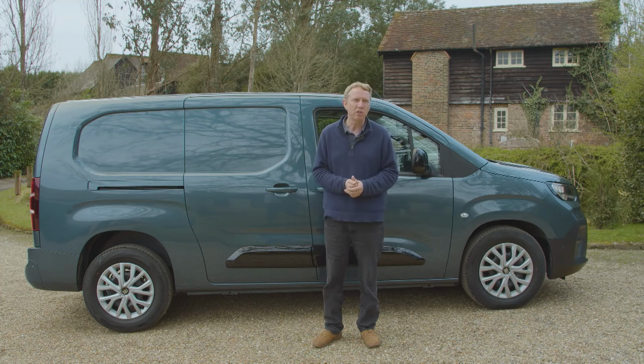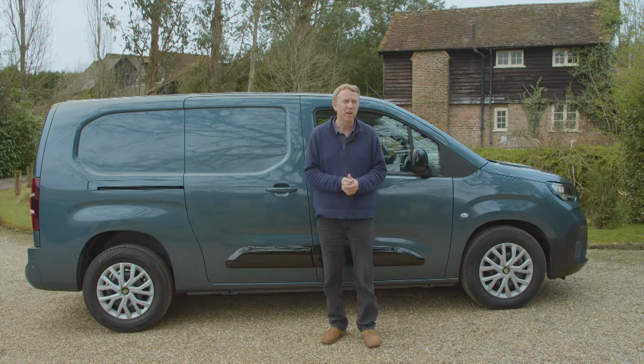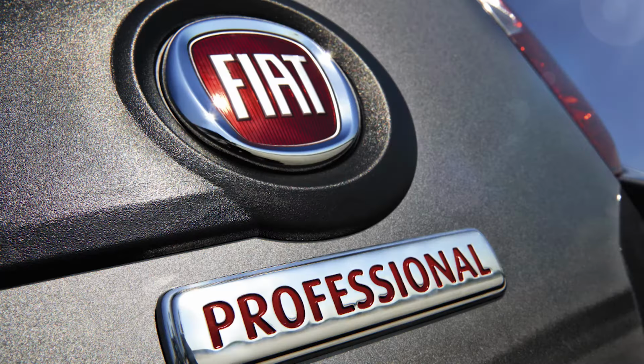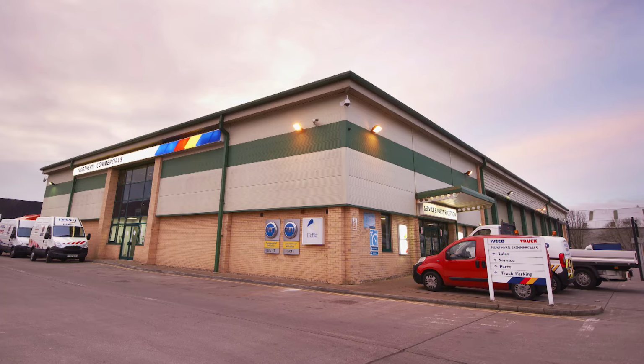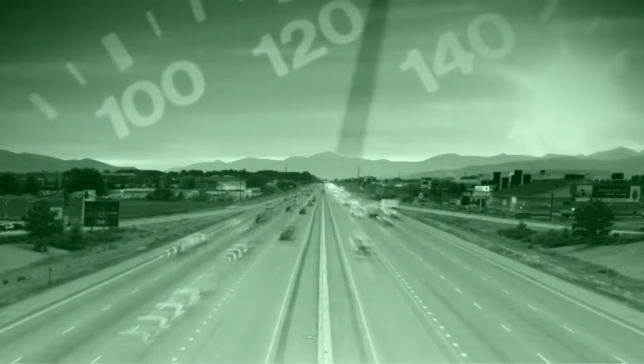Fiat's warranty package can be extended up to 5 years at extra cost under Fiat's 555 Peace of Mind deal, which also gets you 5 years of servicing and roadside assistance. Quite a few Fiat Professional dealers also look after Iveco trucks, so they're better versed in the needs of commercial operators.